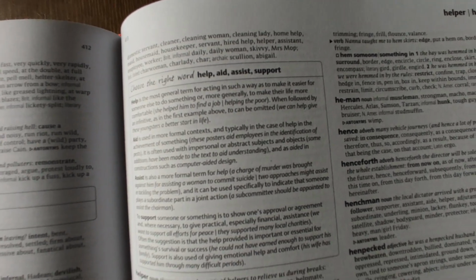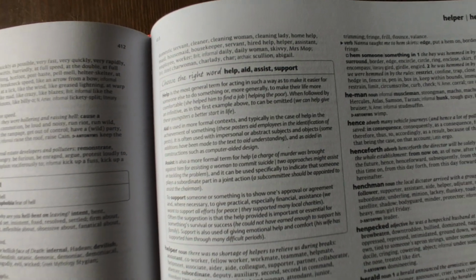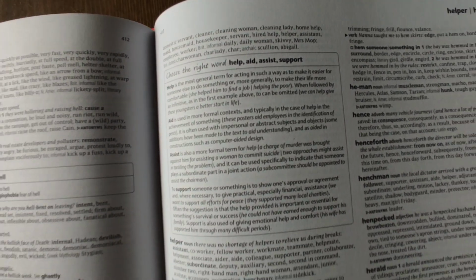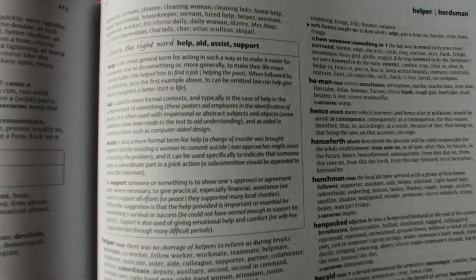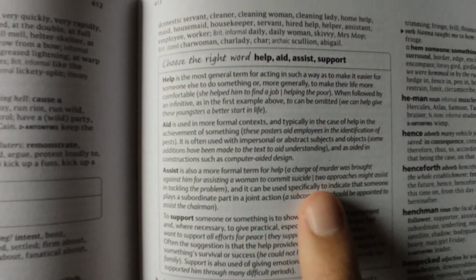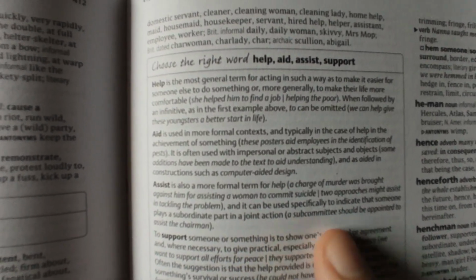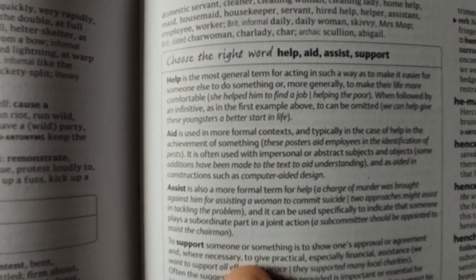These posters aid employees in the identification of pests. It often uses impersonal abstract subjects and objects. Some additions have been made to the text to aid understanding, as in constructions such as computer-aided design. Assist is a more formal term for help. So they have loads of examples. It can be used specifically to indicate that someone plays a subordinate part in a joint action: a subcommittee should be appointed to assist the chairman.